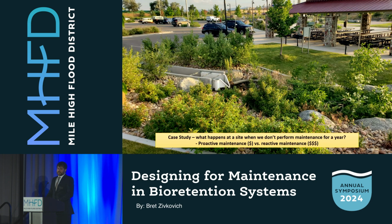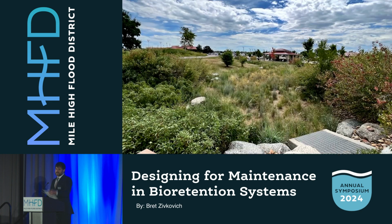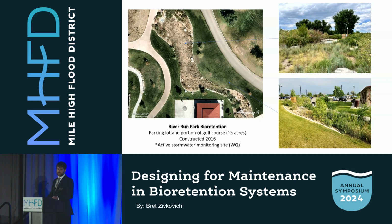Did a little case study here, understanding what happens when no maintenance is performed. I can tell you the bill is three or four times what we wanted, and we still have to do maintenance after. So getting more frequent maintenance out to some of these sites is really important. Here's another slide, the end of River Run, looking from the back of the facility and then moving forward from there.